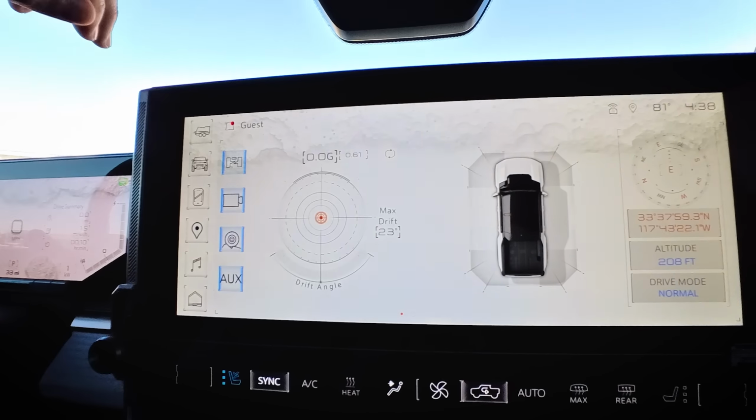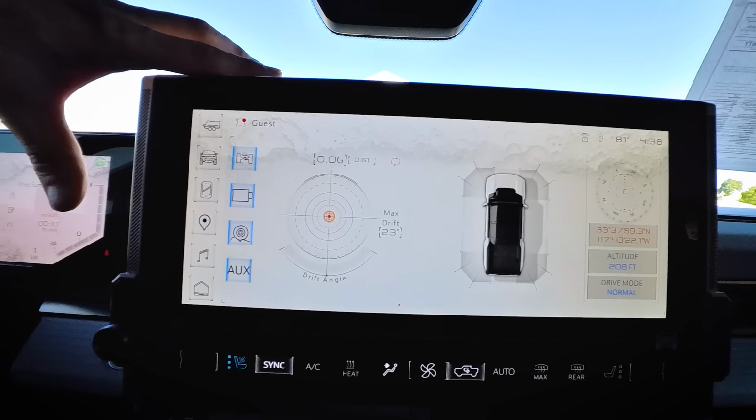The screen's really easy to use, to be honest with you. I just wish it had a different type of design. But other than that, dude, if you're giving me this shit and you're like, drive it, which I will right now and I'm really excited about, but if you gave it to me and was like, here, take it, would you complain about the screens? No, I would not complain about the screens.